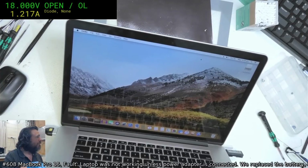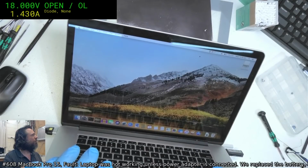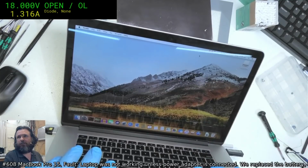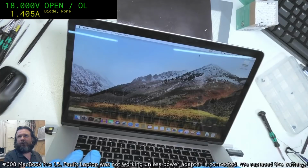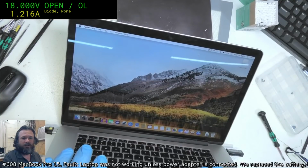Okay, 21%. What is going on here? If you look at the current consumption numbers, it's too low at the moment for a 20% battery. But every now and then you'll notice it picks up, heading up towards 3-4 amps, and then it shuts back down. So I'm not sure what the deal is there.